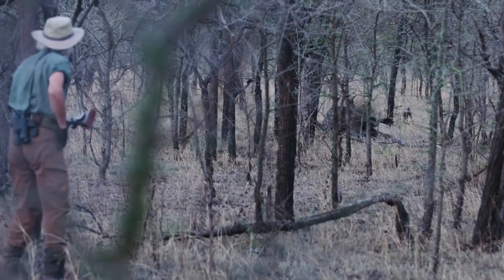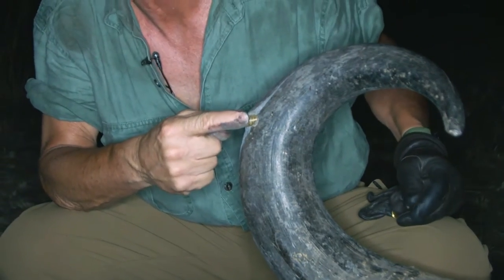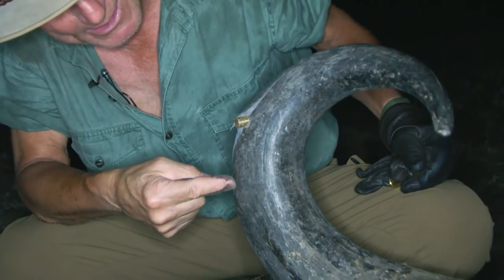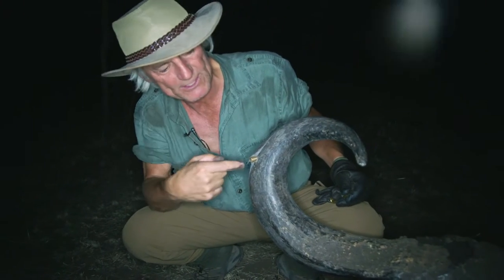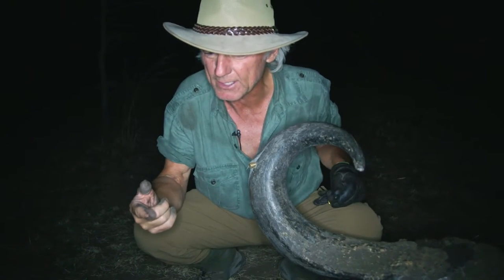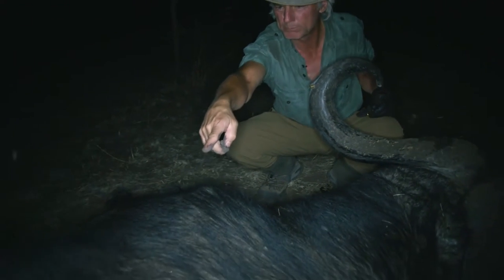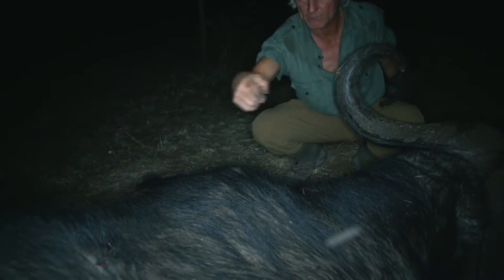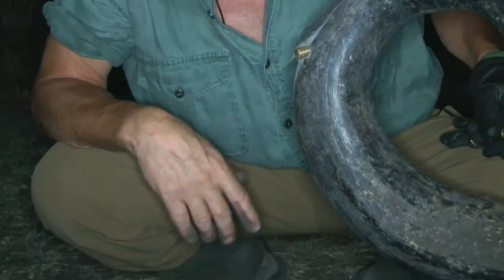Now this is something you don't see very often. Here's a bullet that's wedged in this buffalo's horn. I mean, how it got there, I have no clue. I never had a shot at him where he was facing away. The only thing I can think of is the bullet must have gone through his back here when his head was turned and it ended up lodged here, or else somebody else might have shot him earlier.